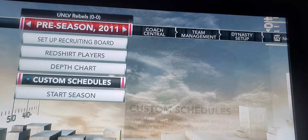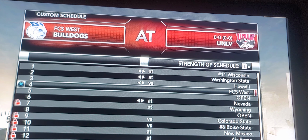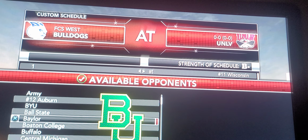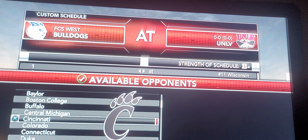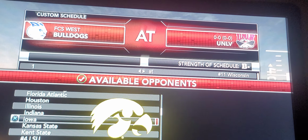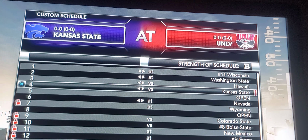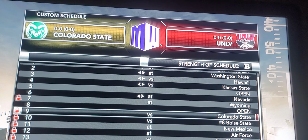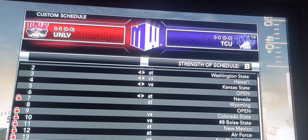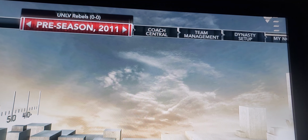We'll look at the schedule. If there's any like FCS opponents, I don't like playing FCS schools because they're like the easiest wins ever. Let's play like, let's go. Let's do Kansas State. Ooh, we have a hard game against Boise State, and then we have a game against TCU. But that's going to be, this should be an okay schedule.